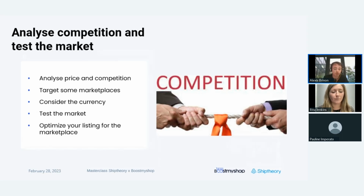This may require translation of the listing into the local language, adaptation of the product description to local preferences, or optimization of keywords for local search. And to conclude my part, there are many software solutions available that can assist you with those tasks and even automate certain processes.